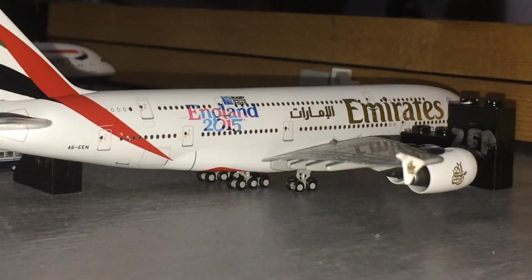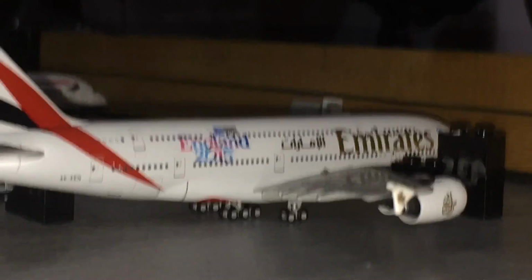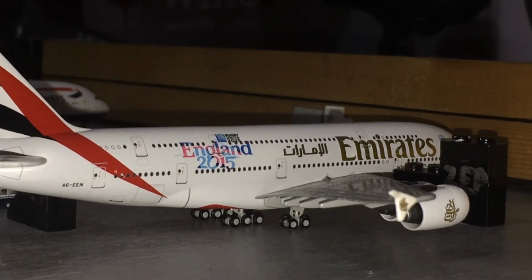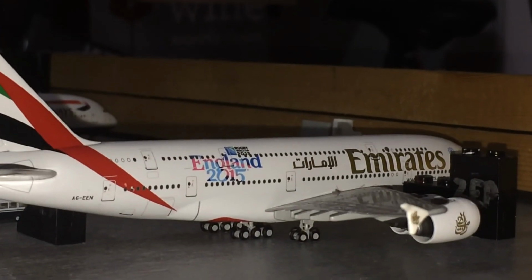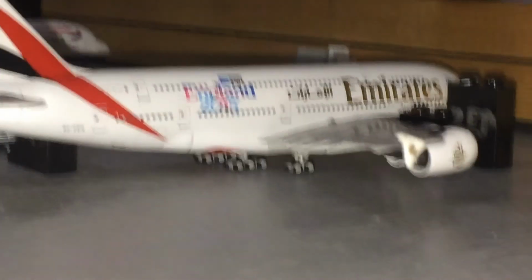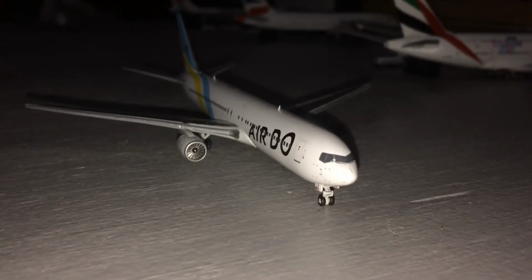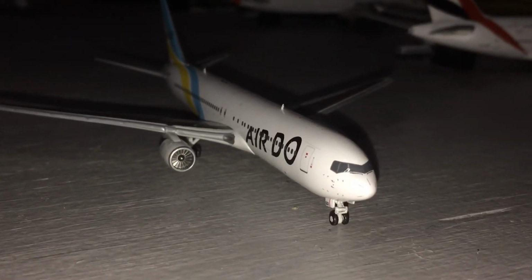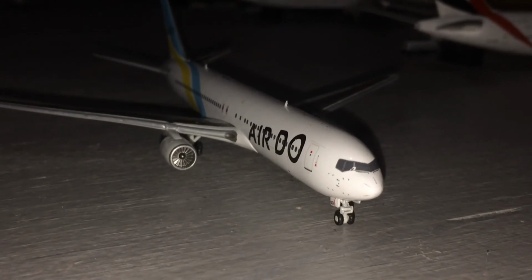Right here we have an Emirates Airbus A380 in the England 2015 rugby livery, just getting the crew on, food on, and passengers on to depart for Dubai. Right here we have the Air Doe 767-300ER, just taxiing to gate after coming in from Tokyo Haneda via Anchorage.